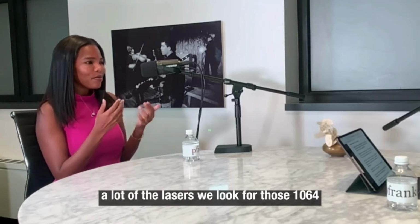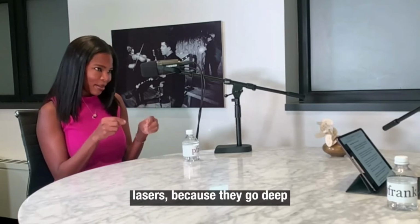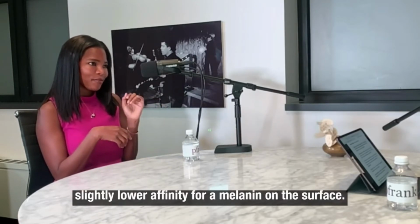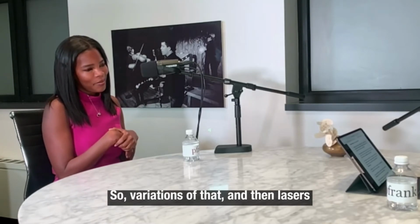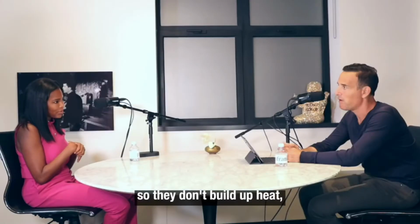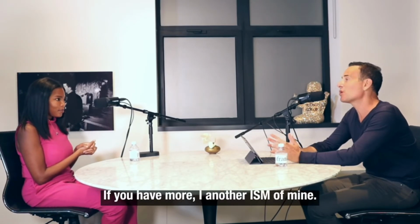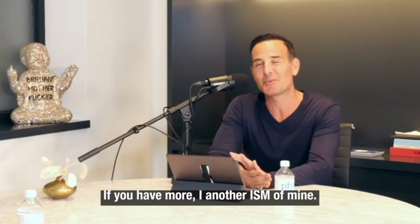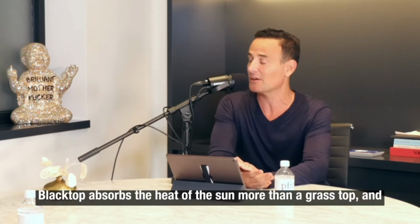And so, a lot of the lasers we look for are those 1064 lasers because they go deeper. They go deep, with slightly lower affinity for melanin on the surface. So variations of that. And then lasers that move really quickly through the skin so they don't build up heat. And pain also, with darker skin types. Right? Another ism of mine: a black top absorbs the heat of the sun more than a grass top.